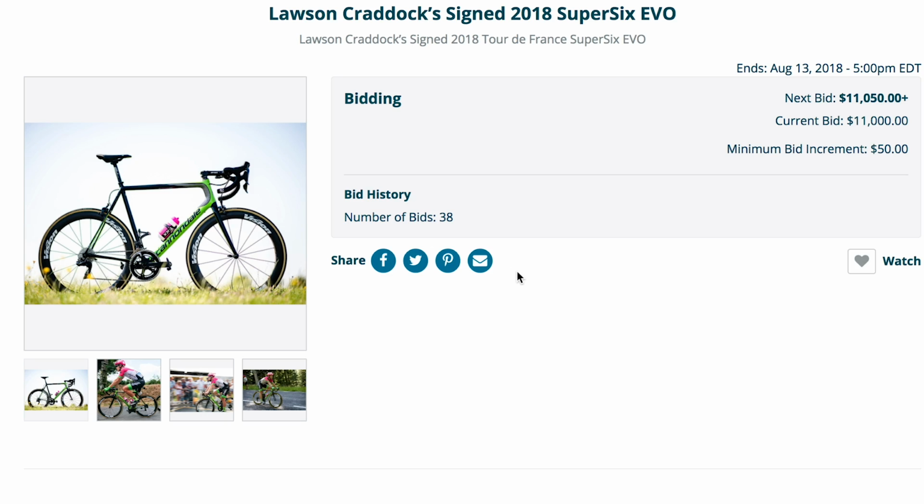Yeah, because he thought that he probably would only be able to do a couple more stages after he crashed. It was that bad a crash. So the fact that he battled through was awesome. But now you can own a piece of Tour de France tech because Lawson Craddock is donating the bike that he rode in the Tour to an auction.